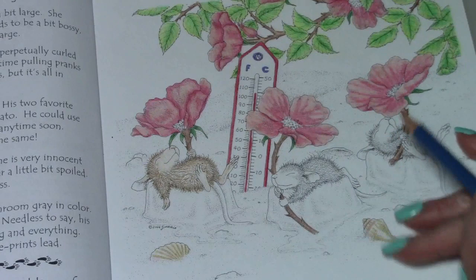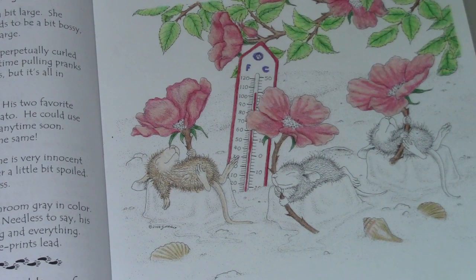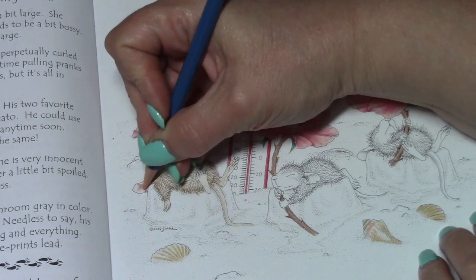Do her tail. And a little pink in her ears. Daenerys! Go! Go on! Get! And then I'll just go darker where the shadow is. She's cute.